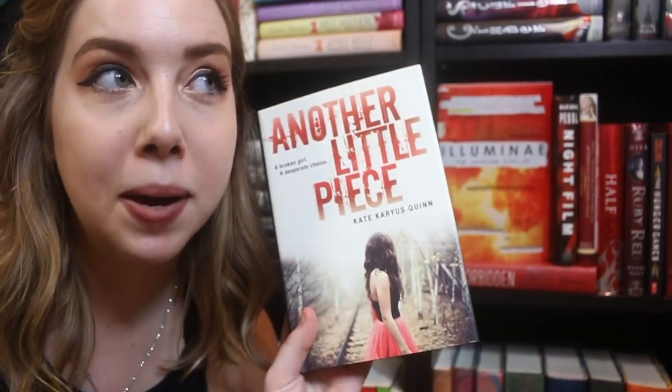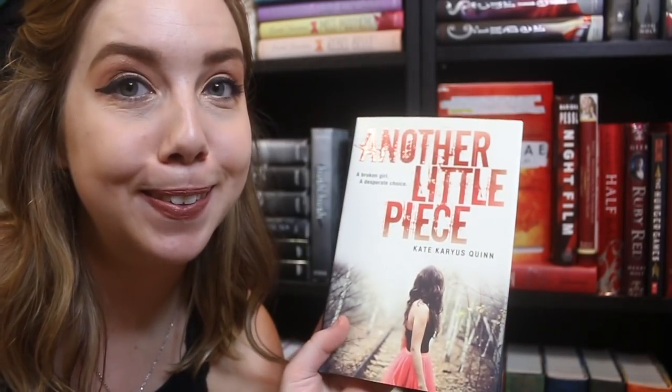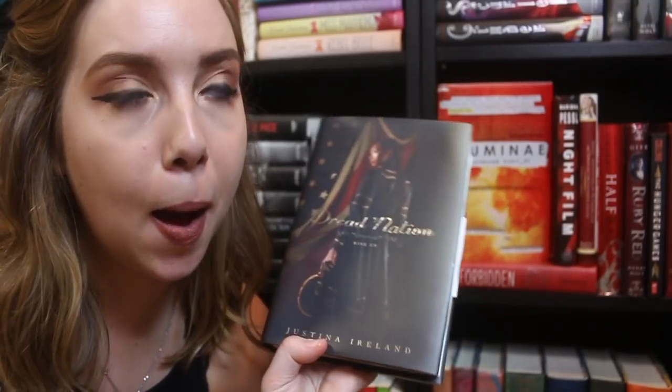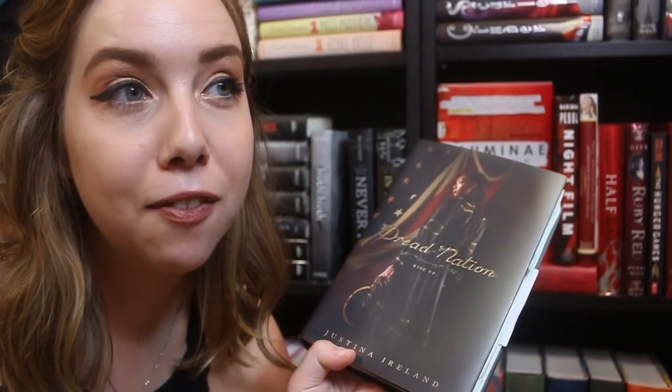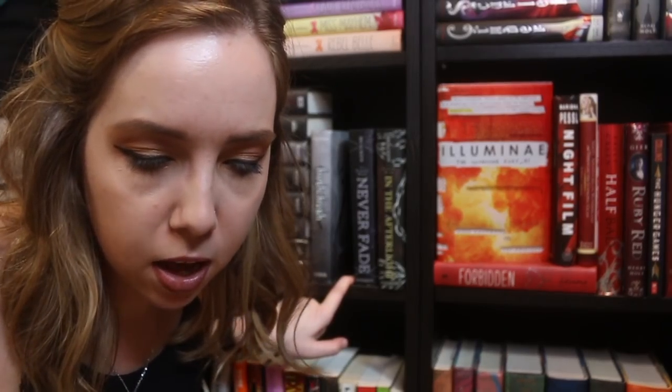Another Little Piece by Kate Carries Quinn is a wonderful horror book that you should read because it was really good. And then Dread Nation by Justina Ireland. I just read this year and I absolutely loved. It was so smart, and if you like historical fantasy, zombies, go for it. And then I have the Darkest Minds trilogy, and my friend wanted to read the first book because the movie's coming out, so it's missing.